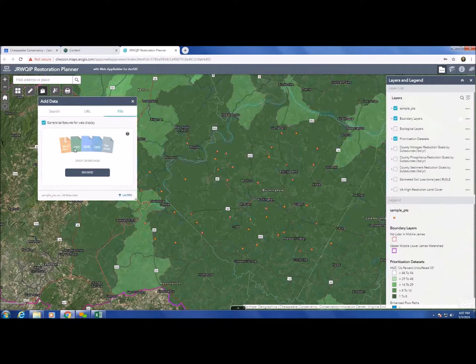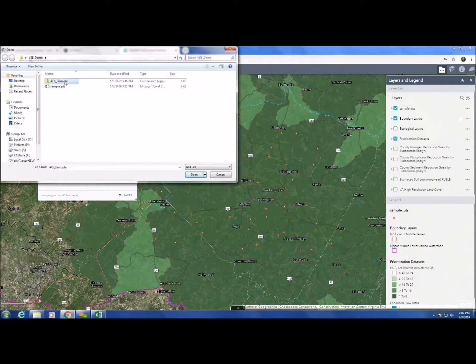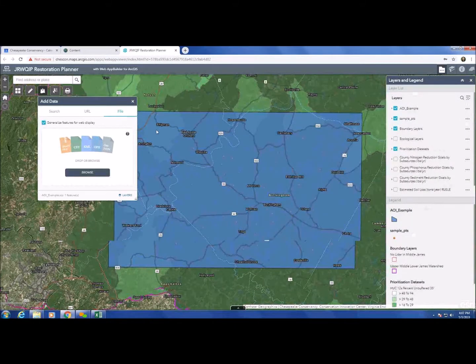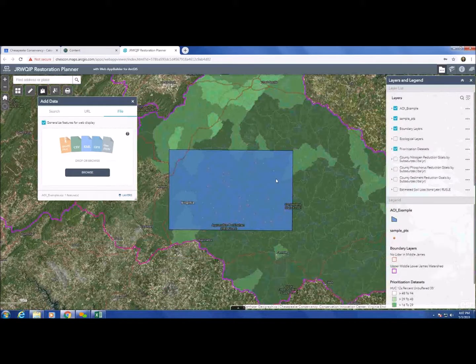Another option besides the CSV spreadsheet is a zipped shapefile. So I'm going to show that, and I have just a polygon box that I delineated as an area of interest example. So I'm going to select this and open that up, and if I bring that in, that'll just bring in my polygon of interest, defining my geography.